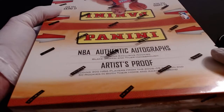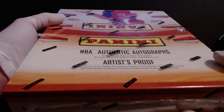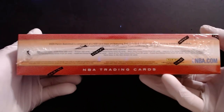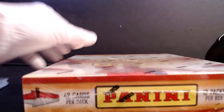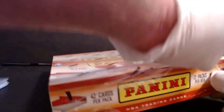We're looking for NBA autographs, possibly including exclusive rookies, autograph proof, including 300 NBA sets, 50 rookies. And then if you look here, it's really hard print, 2009. This is supposed to be 2009-2010, headliners and all that. Most of all, we're going for a Steph Curry, Hardaway rookie, and anything else they want to throw in here. See if we get lucky at all.